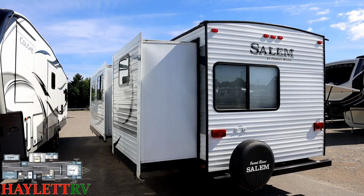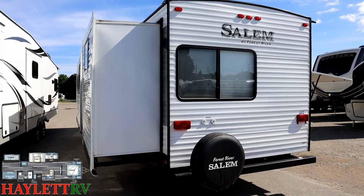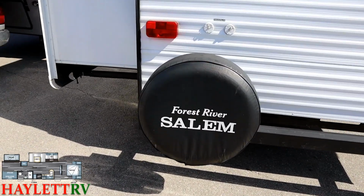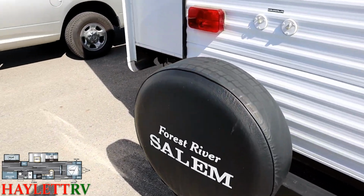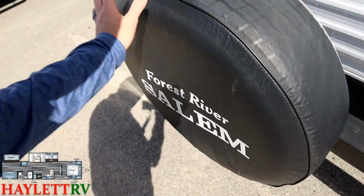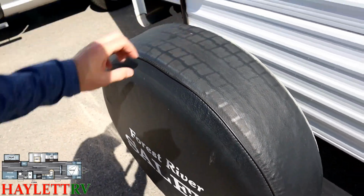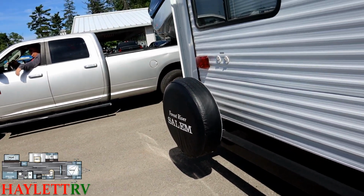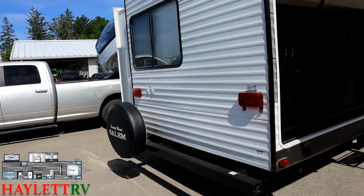Spare tire doesn't look like it's ever seen the light of day, and the tires that are on the ground look fine. And actually, I have a good indication that this wasn't towed a lot, because when these slip covers are towed a lot, the wind will start to whip them around, and it'll kind of shred the top of this. The fact that you see virtually no signature of that tells me this RV was mostly parked and not towed a great deal.